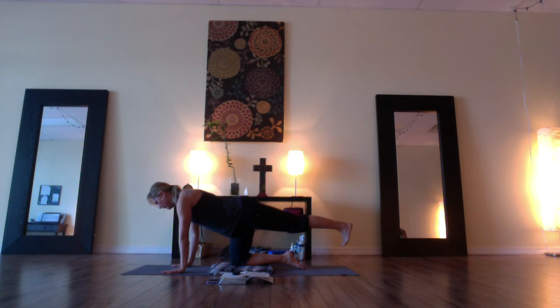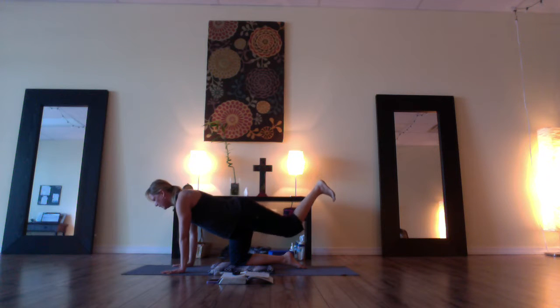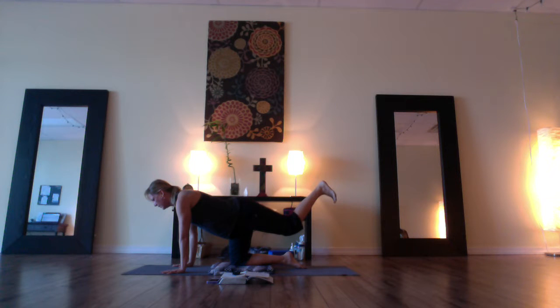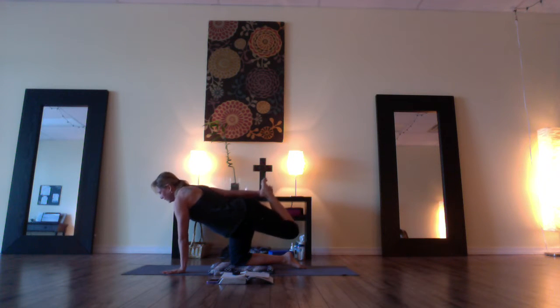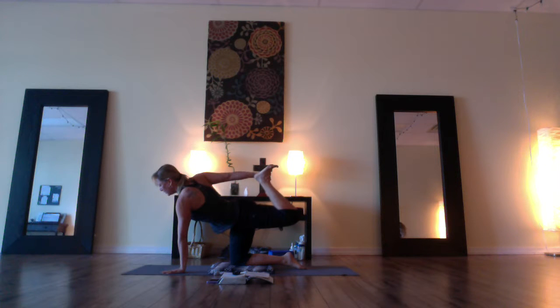Pick up that left heel, bend into the knee, and then lift the foot toward the ceiling. Exhale, release. Inhale, squeeze and lift. Exhale, release. Inhale, squeeze and lift. Exhale. Inhale, hold here. Bring the right hand around if you can, or use a strap. Pressing the shin away from the body, press the heel toward the ceiling. Open up the shoulder and the heart. Where's your breath?